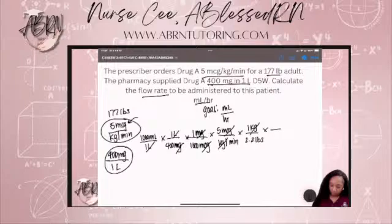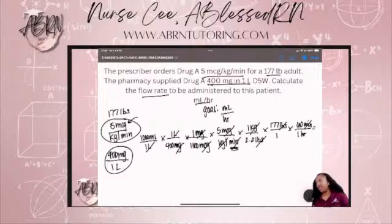Now I can put my weight, which is in pounds, 177 over 1. And then I'm still going because I need hours at the bottom and I got minutes. So I'll write 60 minutes over 1 hour. And now my minutes is done and I am finished. I have the goal. Boom. So we'll do 1,000 times, okay, 5 times 177 times 60.